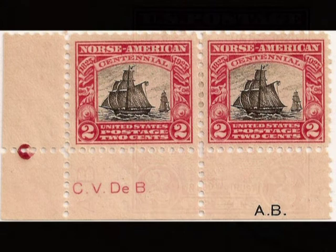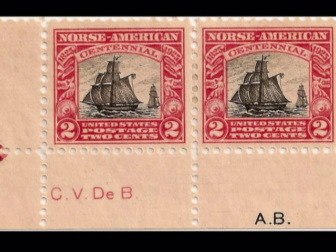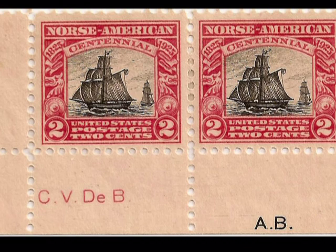The plates for this 2-cent North American stamp were a collaborative effort between sedographers Andrew Black, who laid out the black vignette plate, and Clyde V. DeBinder, who laid out the plate for the red frame, as their initials in their respective colors indicate.